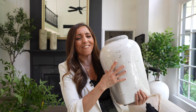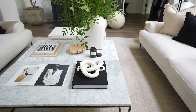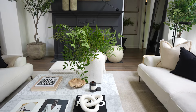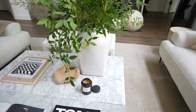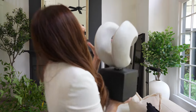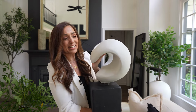I almost can't hold them and talk simultaneously. They're so heavy. But I've used them as vases. I've used them as standalone sculptural pieces. I've put orchids in them. I have styled them up so many different ways. And to find a piece this beautiful that's around $100, that's amazing. And available on Wayfair.